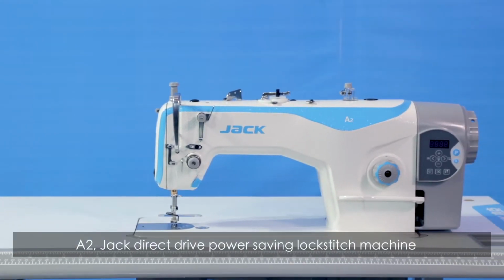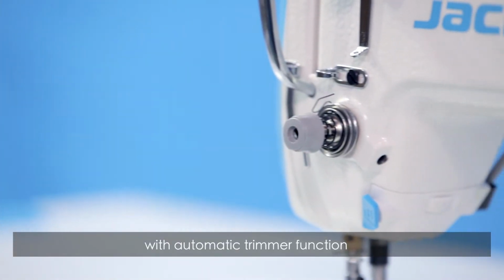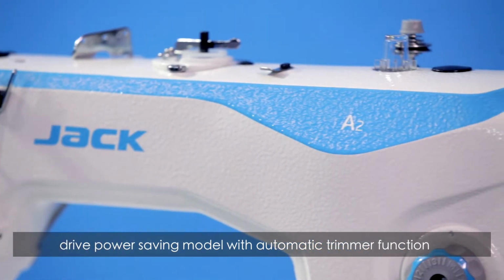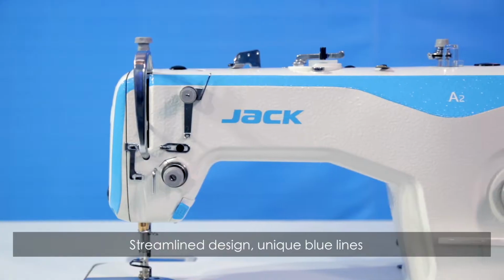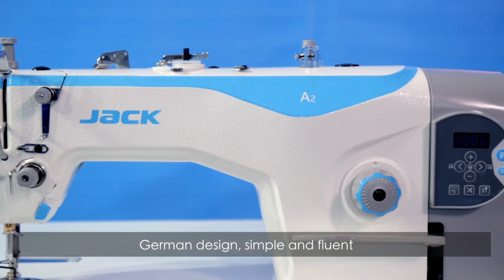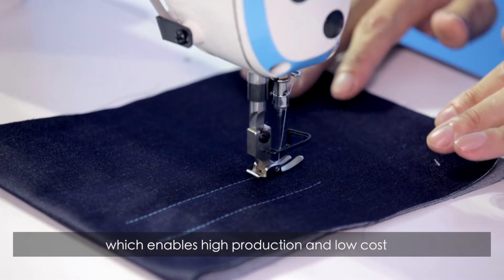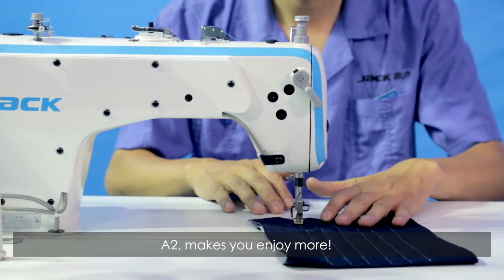A2. Jack Direct Drive Power Saving Lock Stitch Machine with Automatic Trimmer Function. The new generation of high-efficiency direct drive power saving model with automatic trimmer function. Streamlined design, unique blue lines, German design, simple and fluent. And it has automatic trimmer function, which enables high production and low cost. A2 makes you enjoy more.